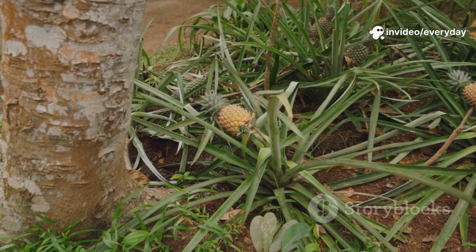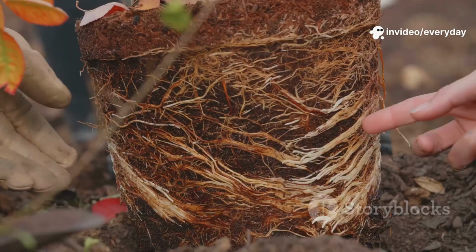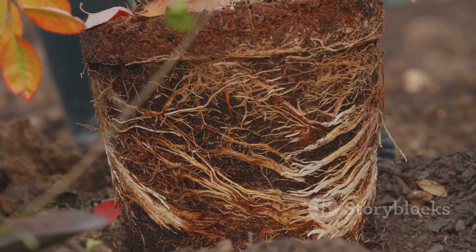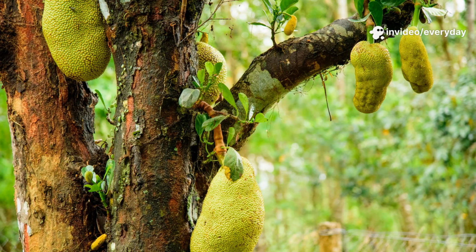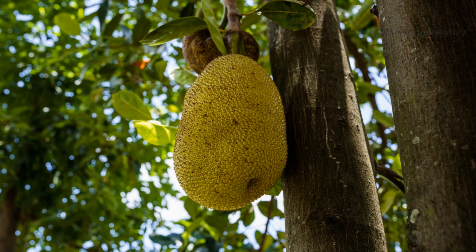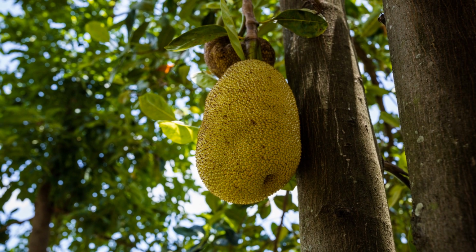If possible, grafted seedlings are ideal. They offer the best of both worlds. Grafting combines the strong, disease-resistant roots of one jackfruit variety with the reliable fruiting branches of another, ensuring a more predictable and productive tree. Grafted trees bear fruit much sooner, typically in just 3-4 years, a considerable time saving. In contrast, seed-grown trees may take up to 10 years or even longer to produce their first fruit.